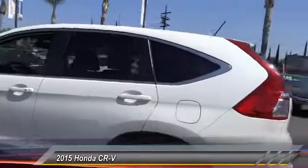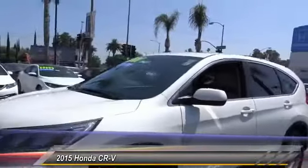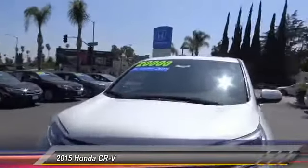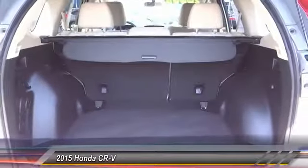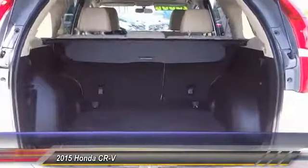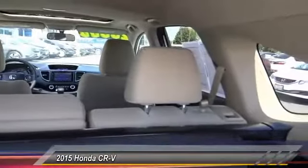Here are some of this vehicle's great options: traction control, air conditioning, dual airbags, power steering, alloy wheels, four-wheel disc brakes, AM/FM stereo with CD player, power windows, fog lights, heated front seats. Come see the car for yourself.